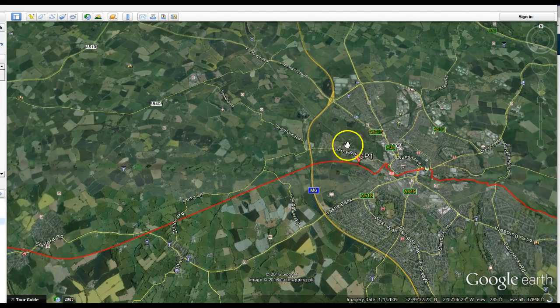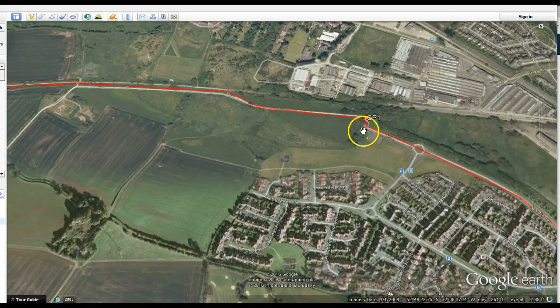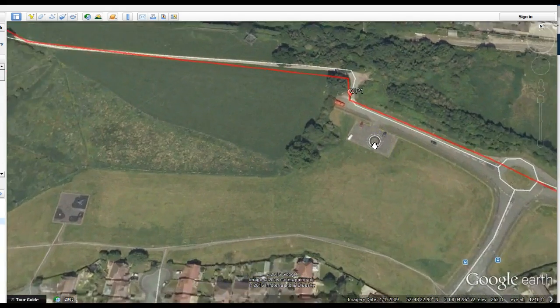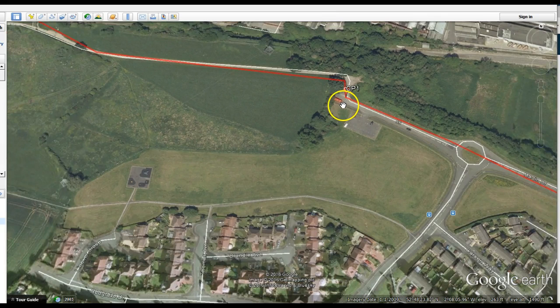So this is Stafford here. If I zoom in, the abandoned railway line effectively ends at this point here, and you emerge at a car park here, which is the Castletown car park, where we will have our checkpoint set up. So there'll be a few cars and some tables and probably half a dozen or so volunteers who are all going to be there helping to hand out food.